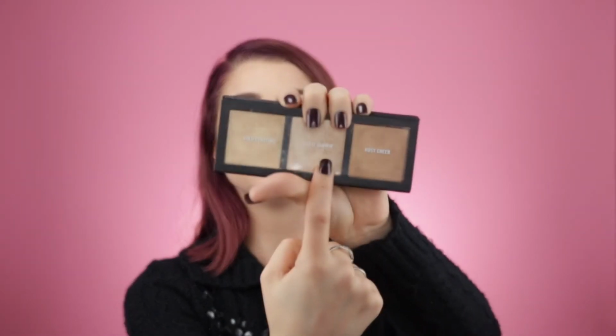Also, each palette has one highlight that is named after the palette, so if you hold on to this guy, you will remember that as well. Like the Get It Glowing has a shade called Get It Glowing, so you will know which one is which based upon that. Let's talk about the formula on these.